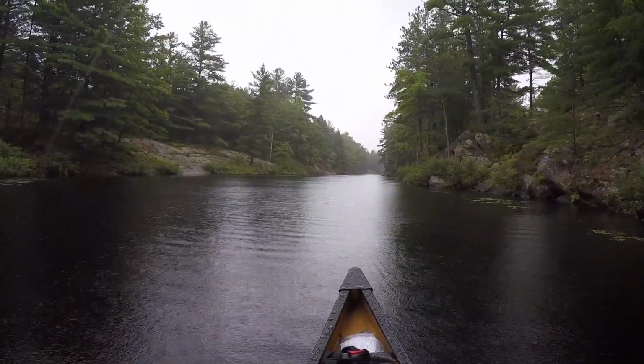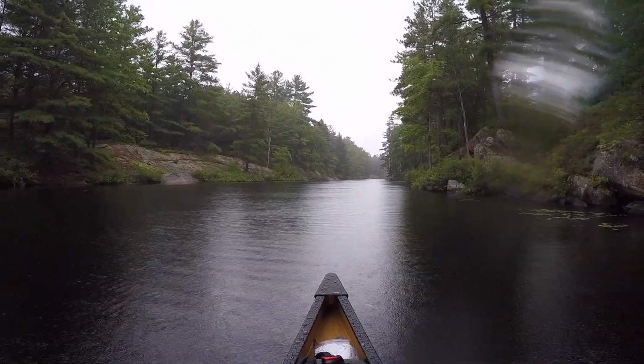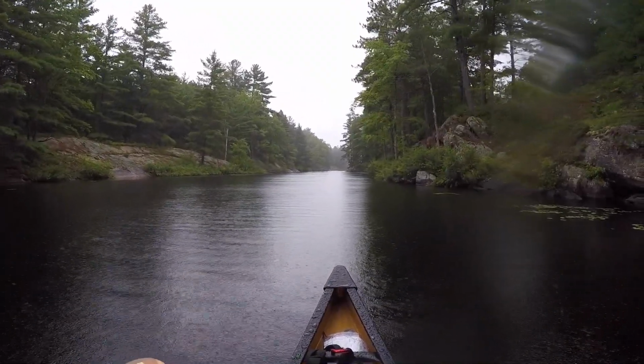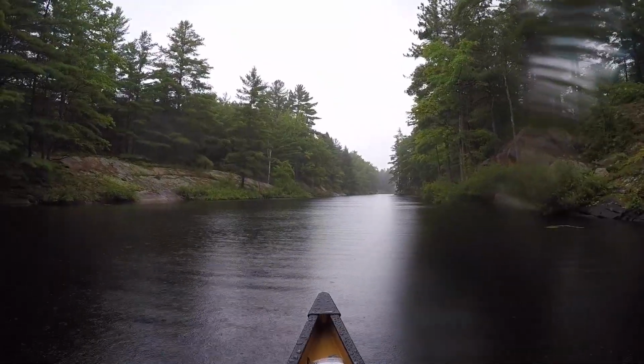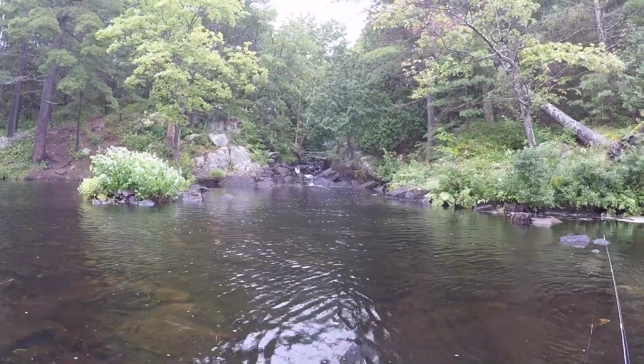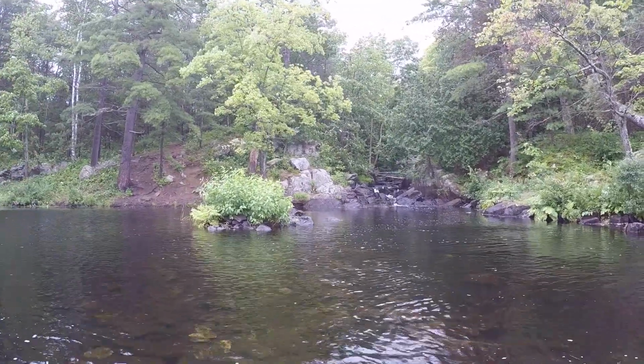Well, it's starting to rain pretty good out here. Well, it's a light mist, but there's so much of it that we're getting soaked anyways. It's still really nice down this river. These are the waterfalls on Head River. The portage is just to the right there.